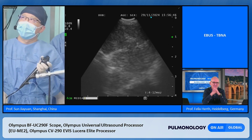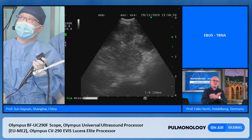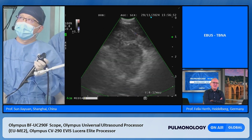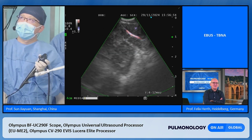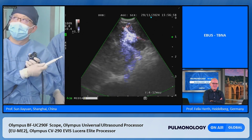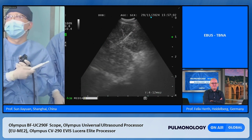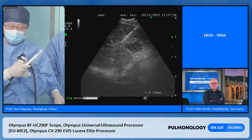You see the lymph node, it looks a little bit like a goblet. You have seen the vessels on elastography, so it's highly suspicious for sarcoidosis. Turn off the blood flow. I will go deeper.